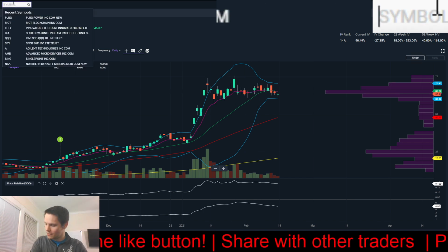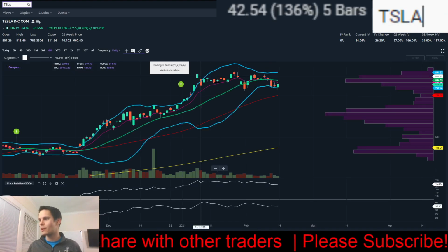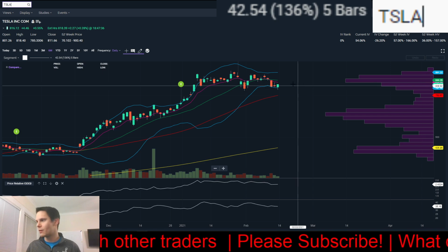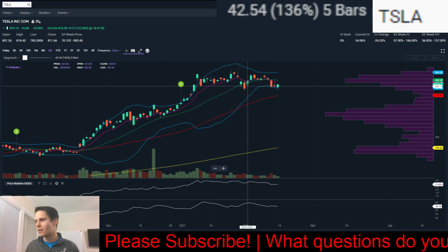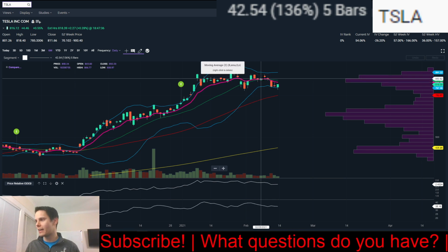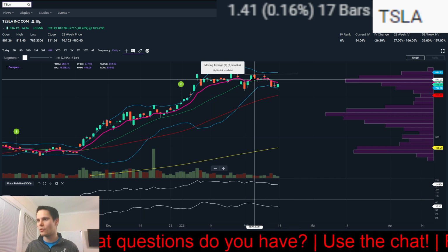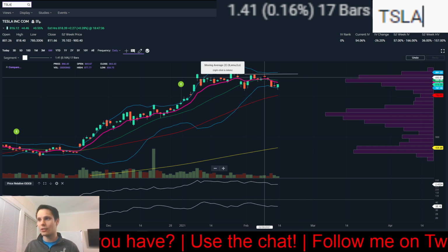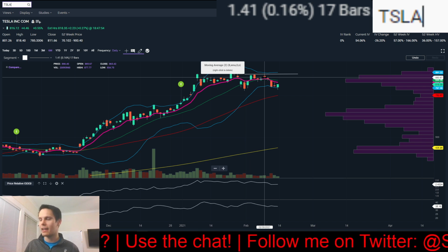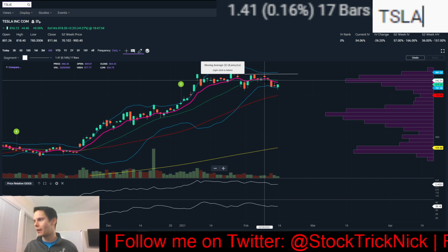That was PLUG. Next we have Tesla, and I never took this trade personally other than in the TikTok account. This is one where we sold off on earnings, rallied back up, pulled back, and then would have been a nice pivot point right through here using the two highs here, 880.50 as a possible buy point. This candle got close, went to 877.77, so never quite hit that buy point.